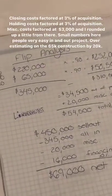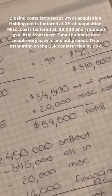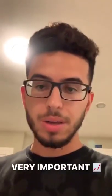$34,500 is what you get when you subtract from $345,000. When you subtract 310 from 345, you get 34.5. Add $20,000 in miscellaneous costs, closing costs, holding costs, things that you're not factoring, just to be safe, because you always have to be safe. And your total's $54,500. Go back to the sheet and look at the total, $54,500. That is your out-of-pocket cost, okay? Very important.